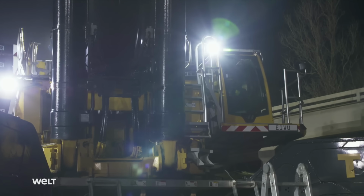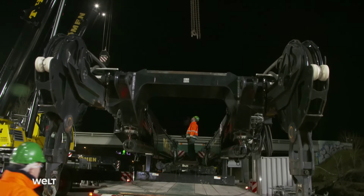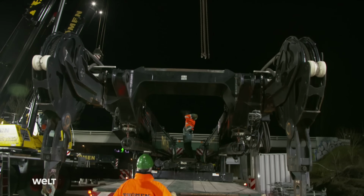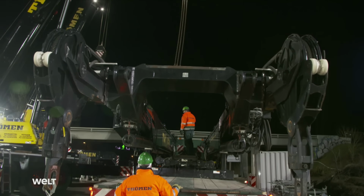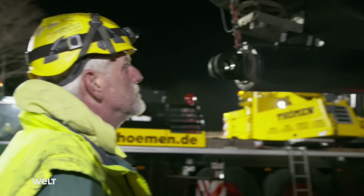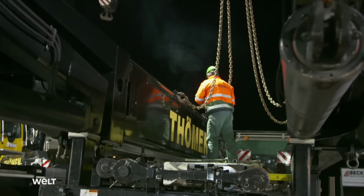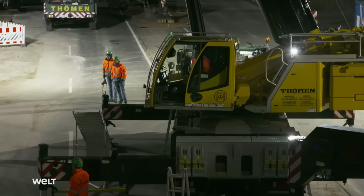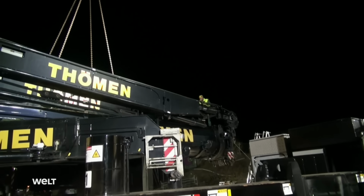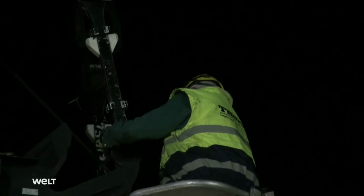The telescopic crane would normally be fully rigged now. But because the bridge to be lifted weighs an enormous 260 tons, it needs an additional add-on, the so-called Y-guying system. It's the only thing that the telescopic crane cannot fit itself. It requires the help of the auxiliary crane. The 20-ton Y-guying system attaches to the boom of the crane and increases its lifting capacity.